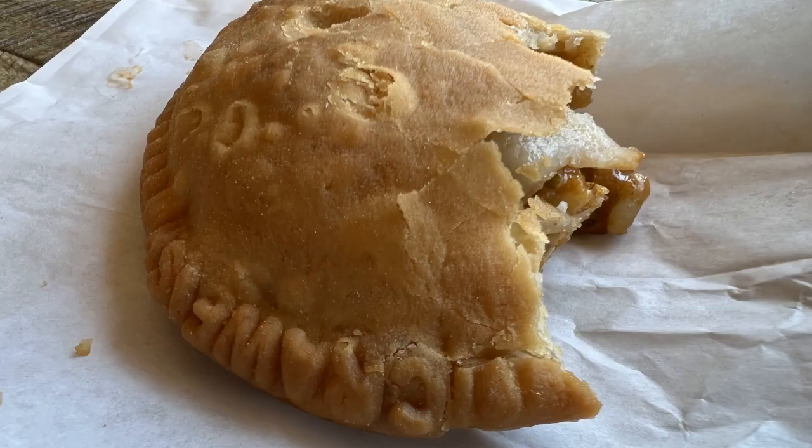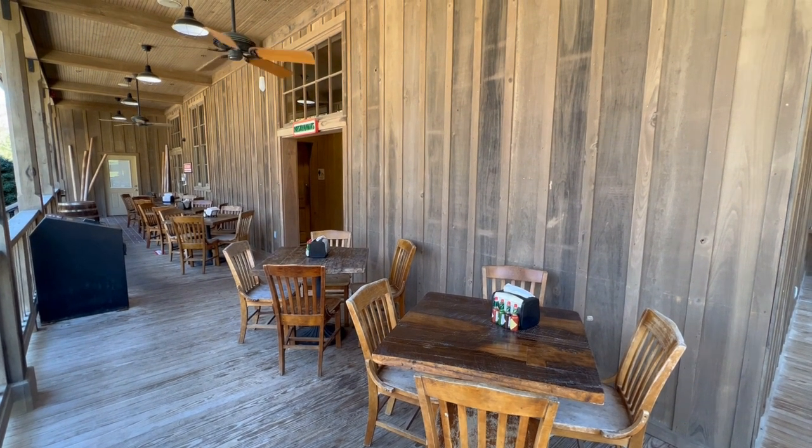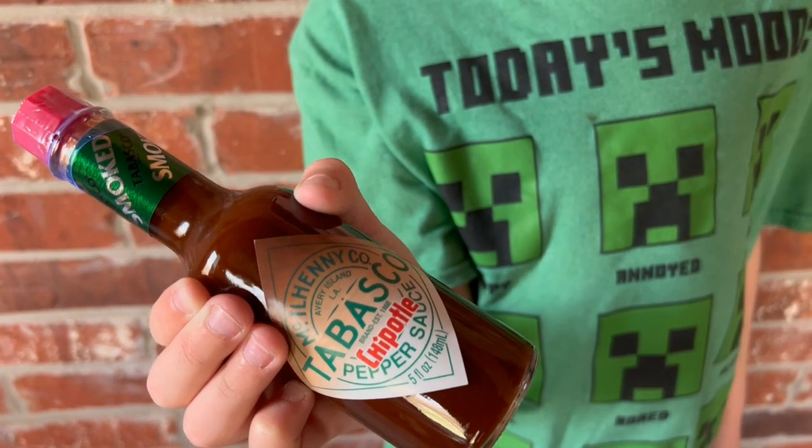Dad ate a crawfish hand pie. I ate chicken strips to use them to try the Chipotle Tabasco sauce. I give it a 2 thumbs up. Mom even got me a big bottle.